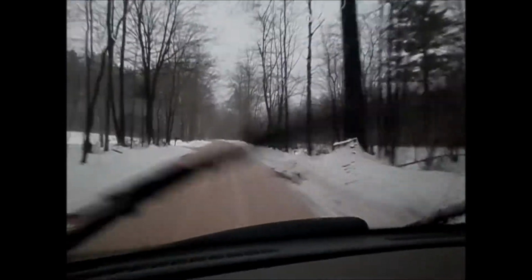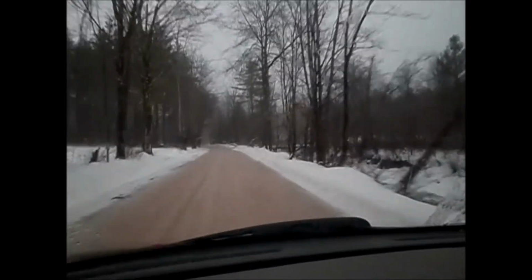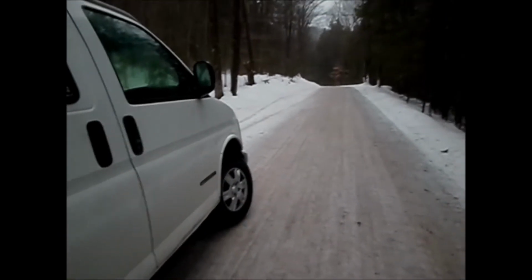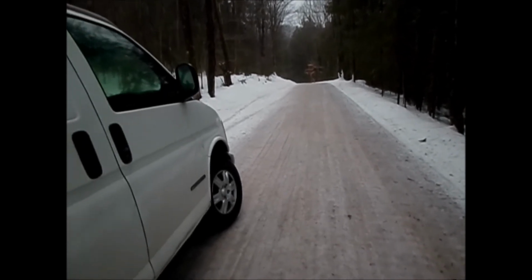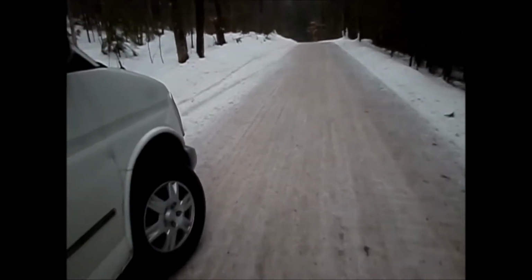I'm about there, like I said, so we shall see. Get back to you shortly. Well, this is not exactly what I had in mind. I got all the way down to the point where they stopped plowing and realized I wasn't going to be able to turn around down there, so I figured I'd back up. And I got down into this little edge of the road here.